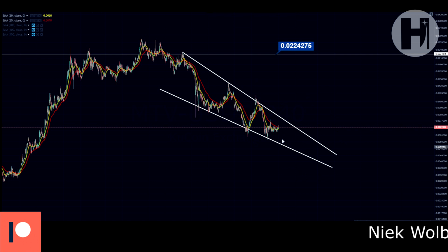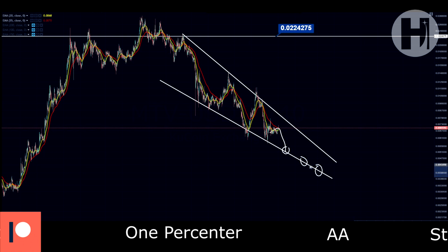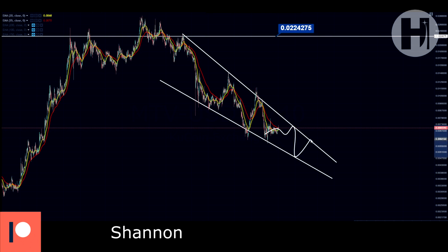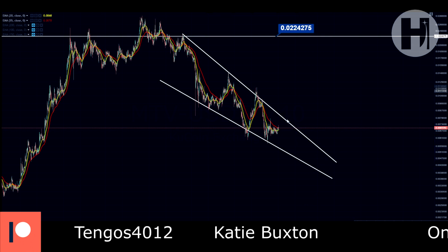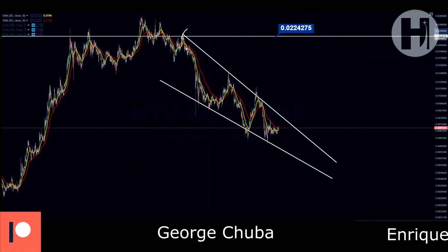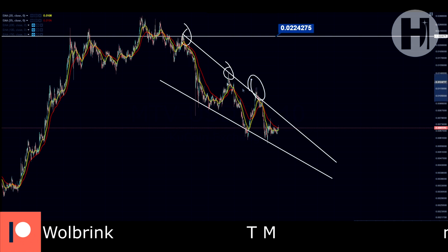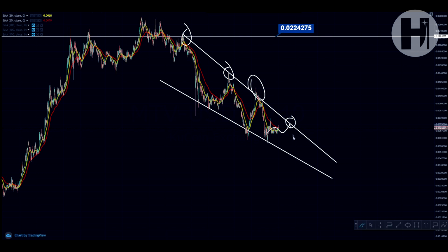So we'll see what happens, but I would advise you buy from the support line of the falling wedge, right? So here you potentially can take profits, buy back, take profits, buy back, take profits, but eventually you're going to break out, right? Because you don't know when you're going to break out. That's why it's risky to sell at this resistance. But you can see that we've had a back test of this resistance 3 times right now. And each time you run into it, you get rejected back to the downside. So potentially look for that and look for a rejection.